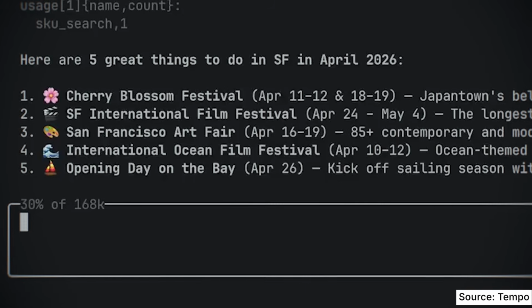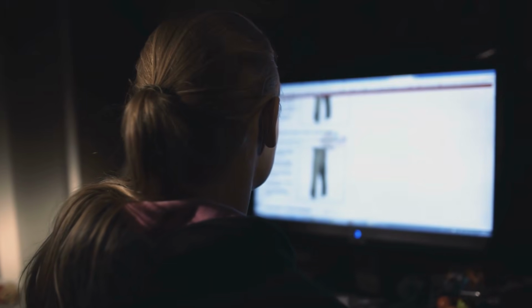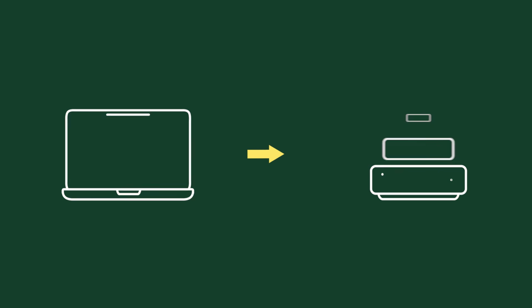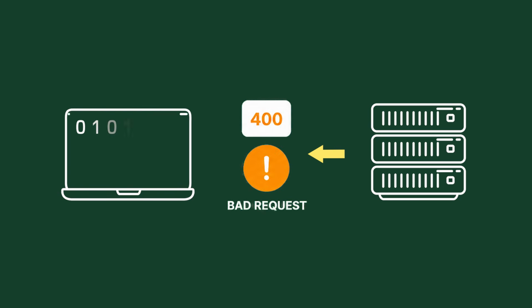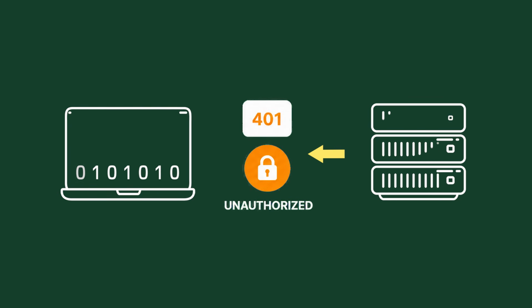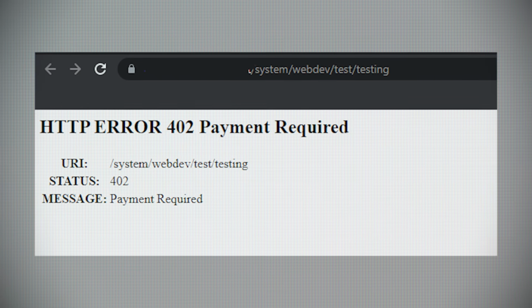The interesting part is how little it actually changes. MPP builds on something that's already been sitting in the background of the internet for years. When a client requests something from a server, the server can respond with different status codes. Most of them you've probably seen, like error 404. MPP leans on one that almost never gets used, 402, payment required.